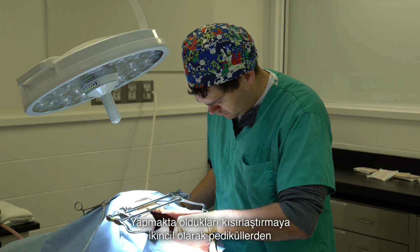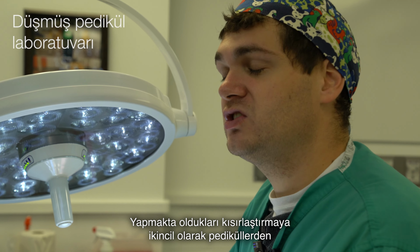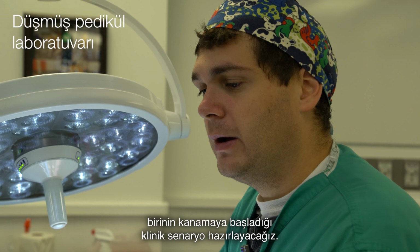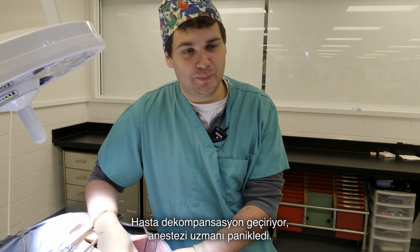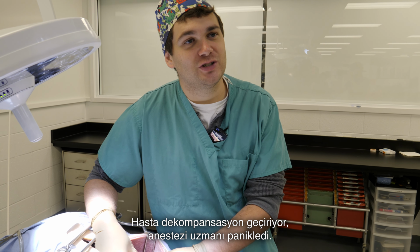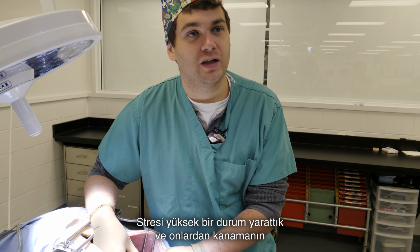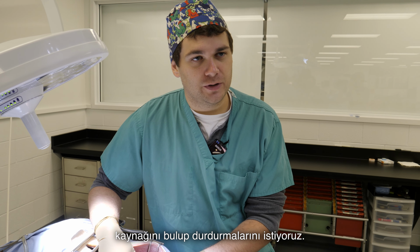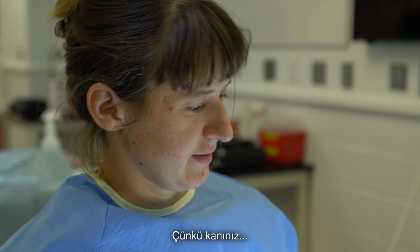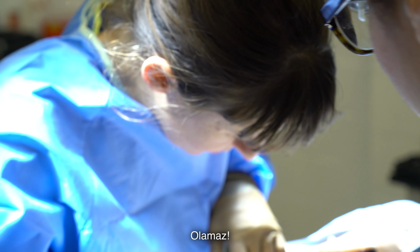We're going to set up a clinical scenario where one of their pedicles secondary to a spay that they've been doing is now bleeding. The patient is starting to decompensate, their anesthesiologist is panicking in a certain way, and we set up a high pressure situation for them to try and figure out where the bleeding is and then stop that bleeding. Because your heart rate has now come up to 160 beats per minute.